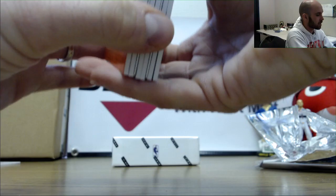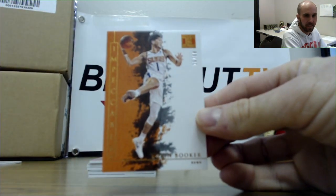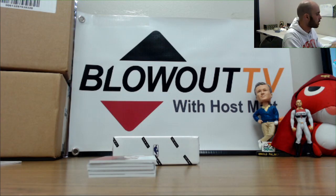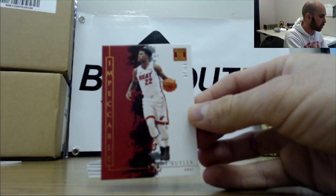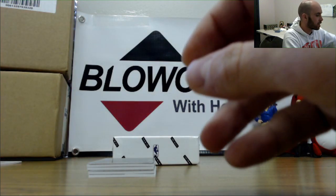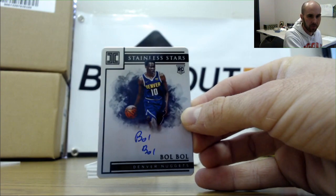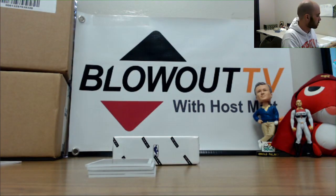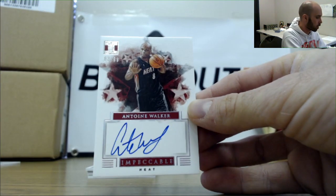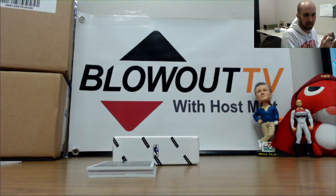All right, more stainless in here. We've got 2 stainless signatures. For the Suns, Devin Booker, number 299. Goes to Tucker. And number 299, Jimmy Butler, Miami Heat, also to Tucker. Tucker again. Bull, Stainless Stars signature. Denver Nuggets. Another Miami Heat piece is Antoine Walker, number 299. Going to Tucker.